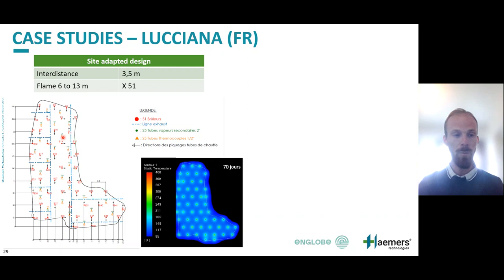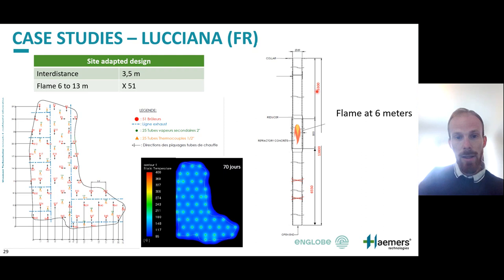So here you can see that the flame is generated at 6 meters. So you have the pipe. At 6 meters, you have the flame that is generated, and the refractory concrete in order to protect the internal pipe.